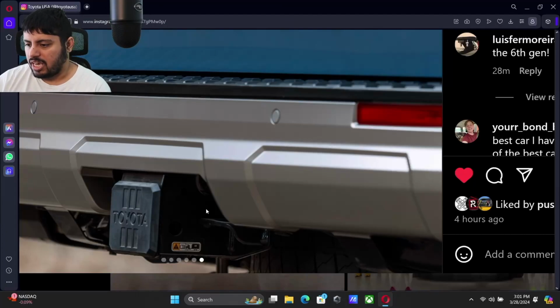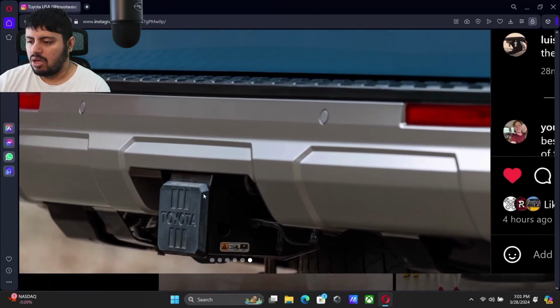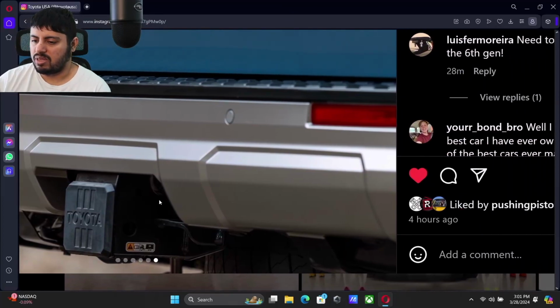We just got our hitch cap here. I can't really see any of our trailer brake control or wiring or anything, but I'm sure it's probably there underneath. We can see down here though, if you see what looks like rubber there, we do have our spare tire. And from the design of the tire, it looks to be a full size.